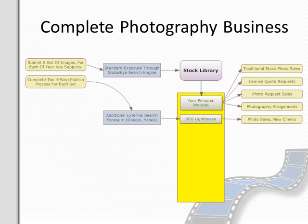It's probably going to look a bit complicated at first, but trust me, the process is quite simple because you're only ever working on one set of images at a time. We call these the proactive marketing steps. They're entirely optional, but they also give you the ability to create sales on demand, so it's no surprise most of our photographers swear by them.